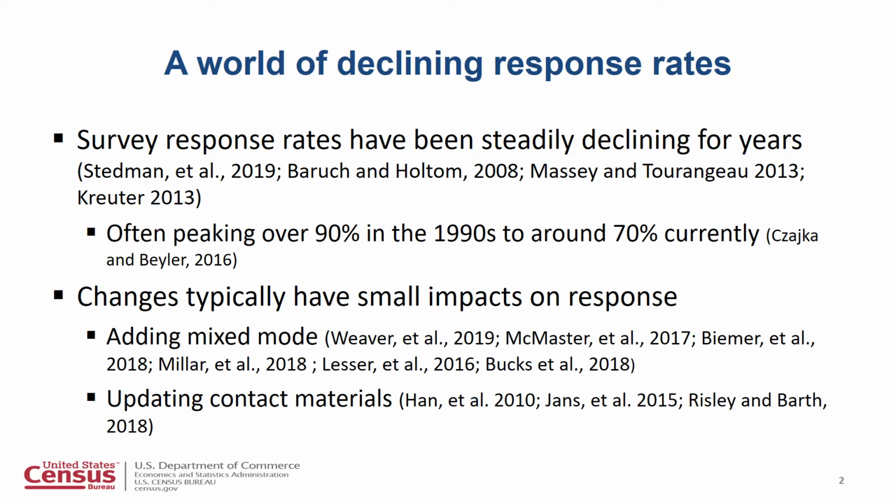We all know that we've been living in a world of declining response rates. It's been going on and well documented for years. And while we've tried to make attempts to curb this trend, most of the things that we've been able to try have had small impacts on response overall. This includes adding mixed modes, bringing in web, and updating contact materials, which typically have a very marginal effect on response overall.